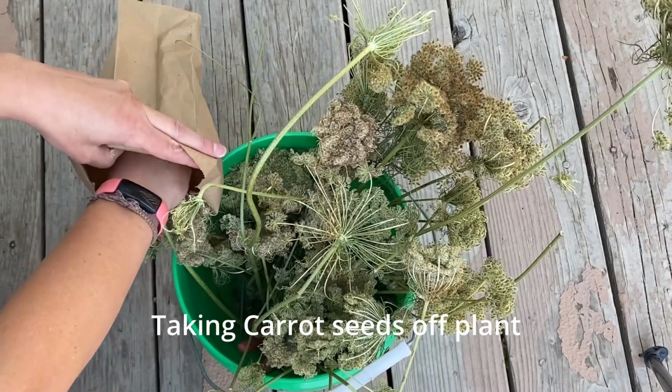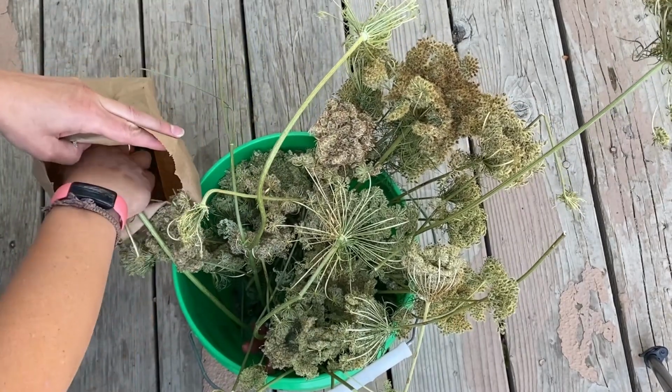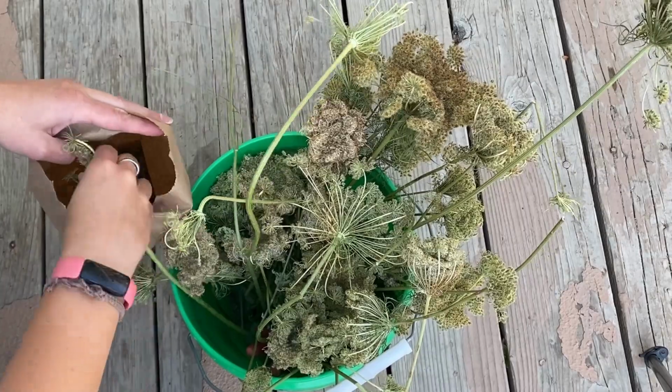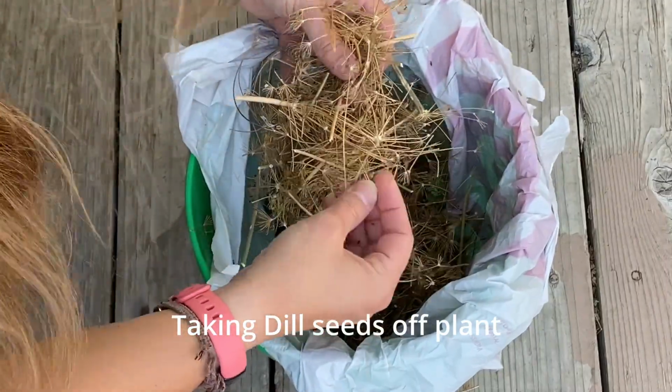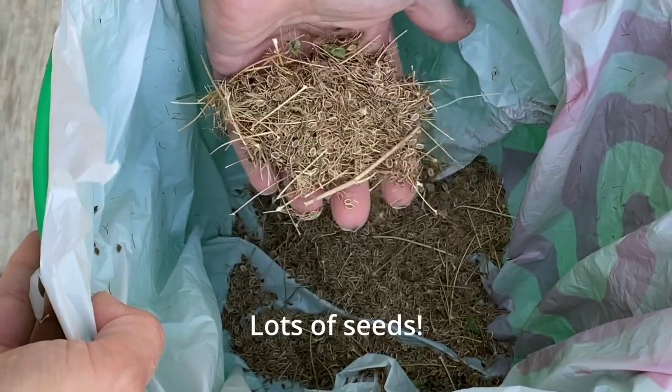Taking the carrot seeds off, I'm just squishing them into this paper bag. And I did the same with the dill seeds. I just rubbed them off until they fell into the bottom of my bag.